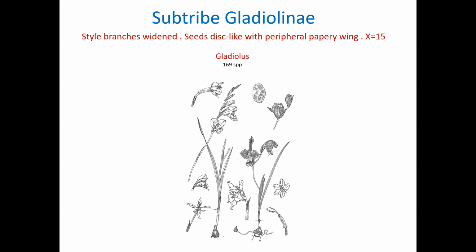It's like a discus. So the seed body is that round thing in the middle, like a little pea, and then there's this papery wing around it. But if it doesn't have seeds, it's not really very useful. So combined with that, the style branches are widened, which again is a little bit iffy. And then significantly, on the top line, the red, x equals 15. x is the abbreviation or the code for the basic chromosome number. So in Gladiolus, the basic chromosome number is 15. In other words, you'll get multiples of 15 in the species, and that is very unusual. So all the Gladiolus have the same chromosome number, which is why they hybridize very easily. Okay. But x, the base number, is 15. You'll see when we go down to the next subtribes, they differ from that. So there's Gladiolus all by itself, quite a distinctive thing.